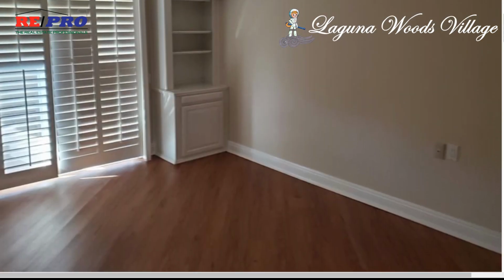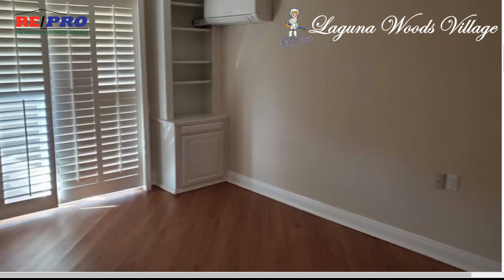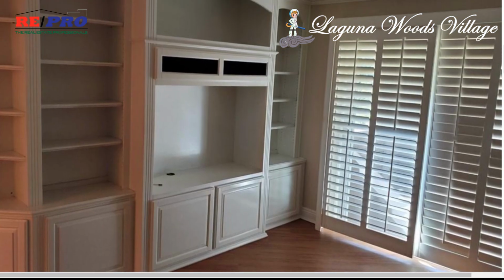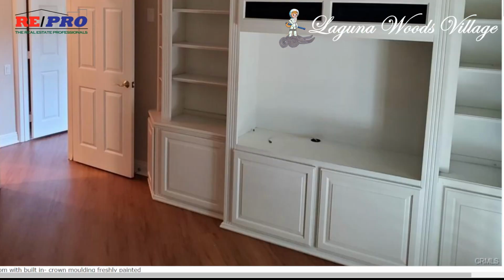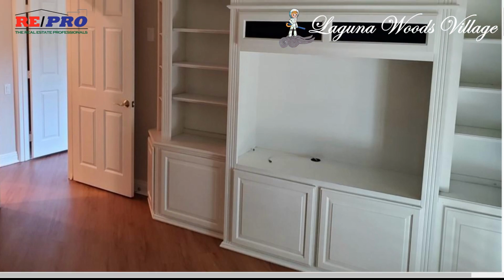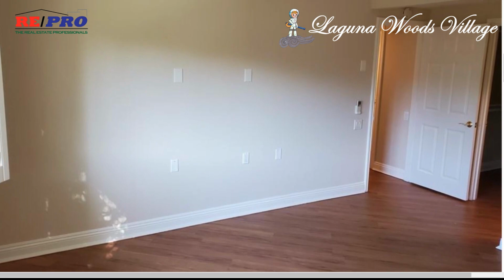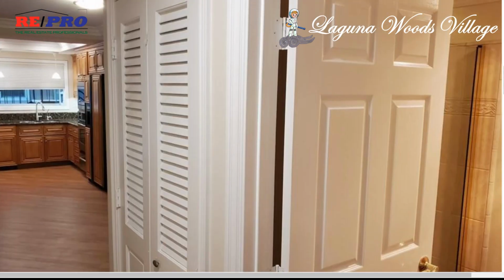The kitchen here is a culinary enthusiast's dream. High-end cabinets, stainless steel appliances, and sleek granite countertops make it a focal point of the home. The master suite exudes luxury and offers a walk-in closet, along with an elegant bathroom equipped with a walk-in shower and a bidet. Additionally, the secondary guest bathroom features a beautifully tiled walk-in shower.